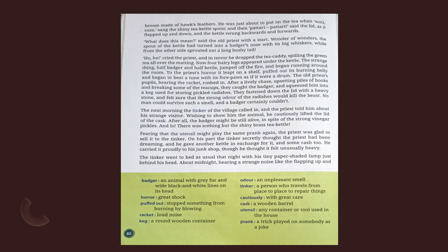The next morning, the tinker of the village called in. The priest told him about the strange visitor. Wishing to show him the animal, he cautiously lifted the lid of the cask. After all, the badger might be still alive, in spite of the strong vinegar pickles, and lo, there was nothing but the shiny brass tea kettle.